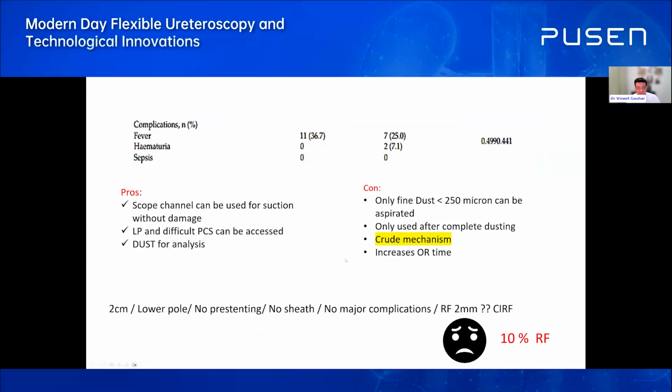The problem was, if you take the most challenging cases where you want to do a good RIRS, 2 centimeter stones, lower pole stones, you don't want to pre-stent, you don't want to use a sheath, you don't want complications. We were able to get all this with suction, but we still had 10% residual fragments. Not to forget what I showed you, the crude mechanism of opening and closing.